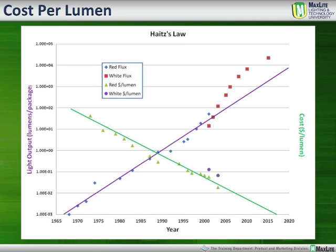Many of you may have seen it through the years. It's Haitz's law, and it's been remarkably accurate. Let's jump to the next slide. I want you to focus on the purple dots. The red flux is also growing, but for our purposes today, we're going to focus on general lighting, white light. And as you can see, the cost per lumen on the white light has been decreasing. And at the very same time, the lumens per watt, the light output, has been increasing, and this will continue.